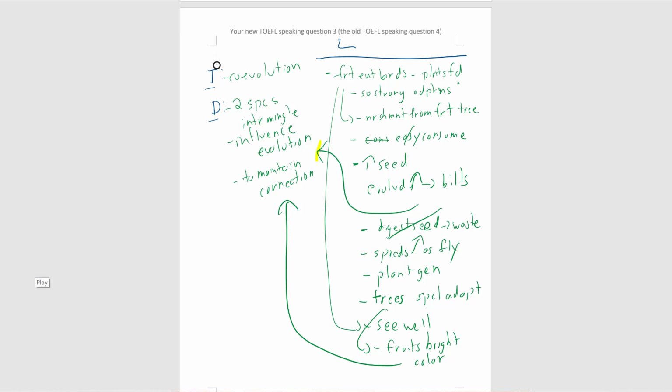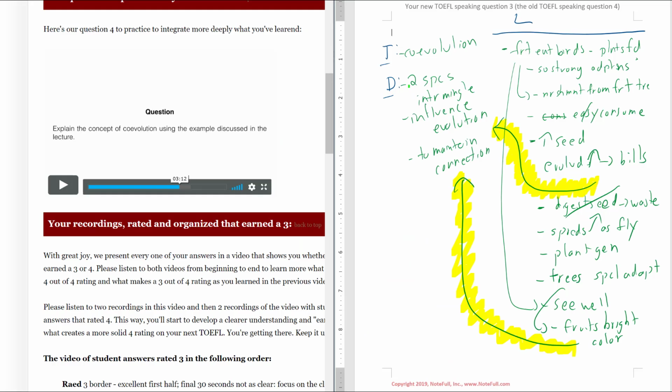And I think it's quite obvious because the professor did it for us. The professor won't always make it so clear. Sometimes you'll need to figure it out because the professor here said they evolved larger bills to maintain their connection. And then here the professor said they evolved brighter colored fruit to maintain their connection. This is how they influenced each other's evolution. Now, this is so important that we're going to repeat it more than once, right? Many times.